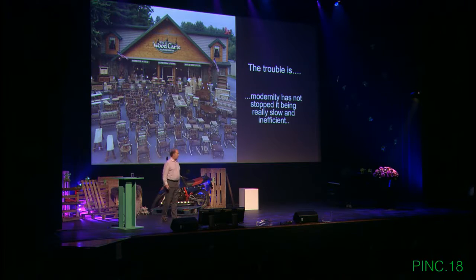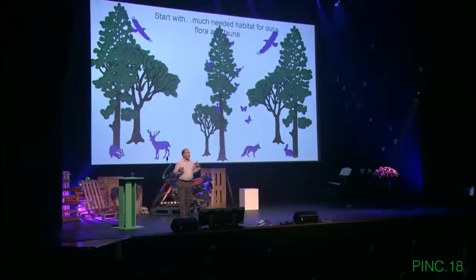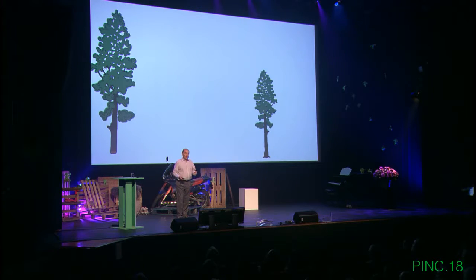The problem, and it's the perennial problem, is that though you can have a modern approach to producing these beautiful objects, actually modernity has stopped it being fast and efficient. It's really, really slow and inefficient when you produce things from wood. And I'm going to show you how that happens. Because you start with a tree and you start with a chair. Then, of course, you think about the process as it occurs. And you find that there's a natural deterioration in our own natural habitat, so that the flora and fauna that we have in our forests is going to be under threat.